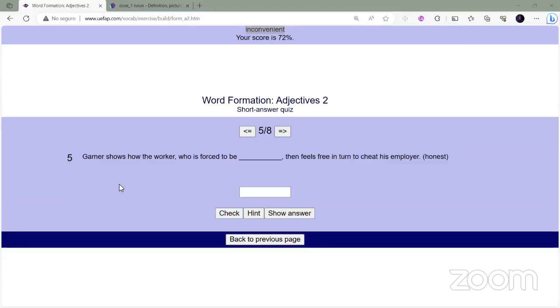Gardner shows how the worker who is forced. Check the rules. If the last sound is voiceless, like force, ed sounds like a t. Forced. Excellent. Gardner shows how the worker who is forced to be, then feels free in turn to cheat his employer.